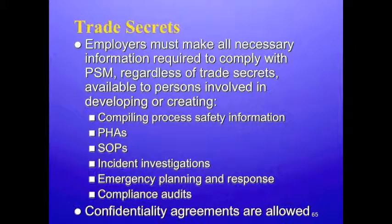For trade secrets, employers must make available all information necessary to comply with PSM to those persons responsible for compiling the process safety information, those developing the process hazard analysis, those responsible for developing the operating procedures, those performing incident investigations, emergency planning and response, compliance audits, without regard to the possible trade secret status of such information. Nothing in PSM, however, precludes the employer from requiring those persons to enter into confidentiality agreements not to disclose the information.